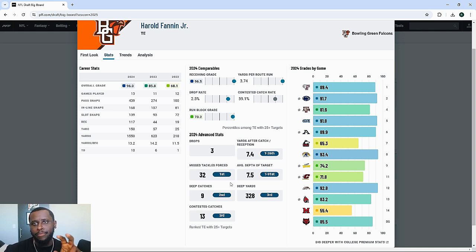One thing I learned with all the evaluators and all the people that I really trust for this stuff is that one thing that translates is if you can get into the end zone, 10 touchdowns this season. If you get into the end zone in college, you get into the end zone in the NFL. If you can make people miss in college, you can make people miss in the NFL.